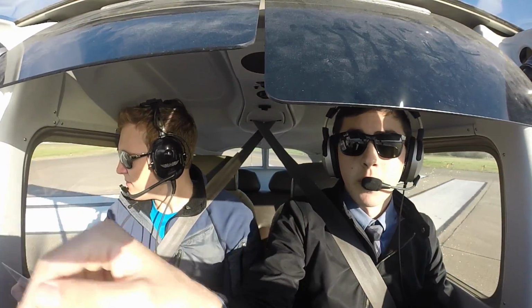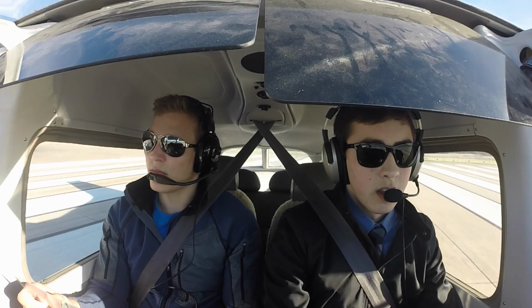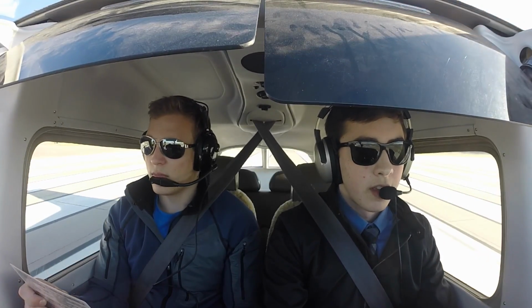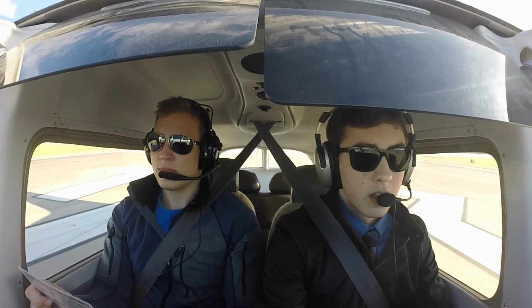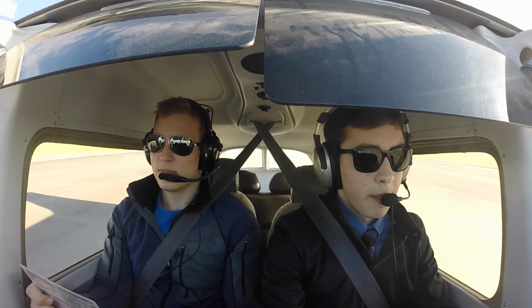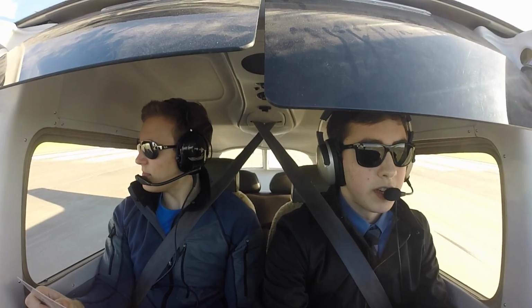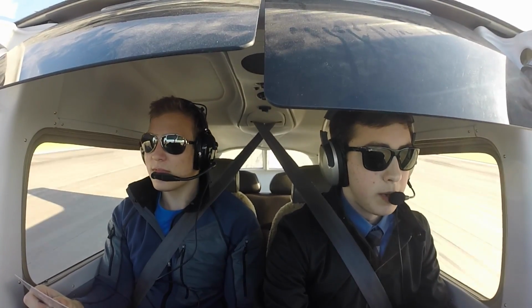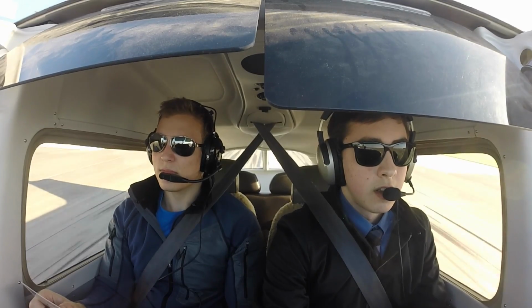Pull it around, there's 34 on the paint, and we'll see 34 on the dial here in a second. There's 34 on the dial, we're lined up. Heels to the floor, full power. Alrighty. Airspeed's alive, engine instruments are in the green, that's the nose wheel, we'll take that off. Let the airspeed build up, instruments in the green, there's 55, we will rotate.